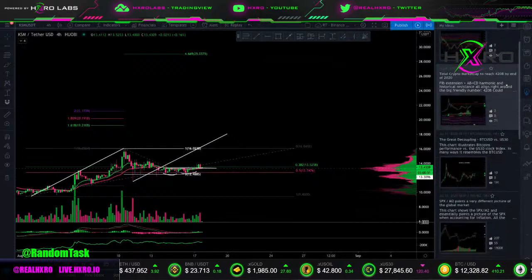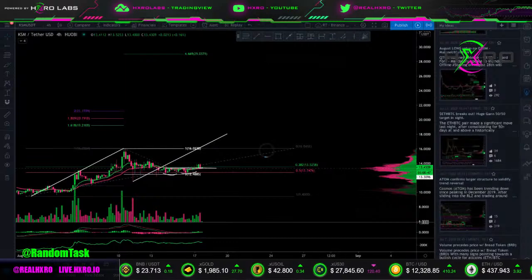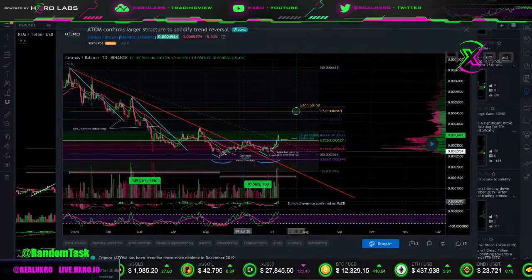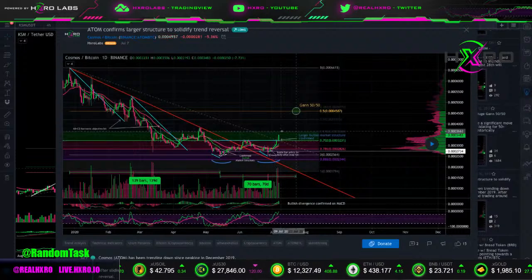And I think there was one other, of course, Atom maybe was here. Yeah. Atom's performing really well right now. So Atom, same kind of thing, right? Getting that structure right in the RLZ, waiting for that confirmed bullish MACD divergence, breaking out right here.